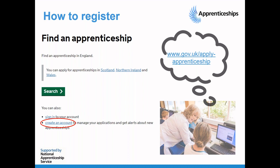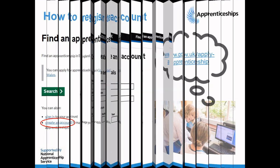Now, if you've not used it before, you create an account. If you have used it before and you've got an account, you can sign into your account. You can actually search on it without creating an account if that's what you want to do. But for anyone that's looking for an apprenticeship, we advise them to create an account. So in we go into create an account.